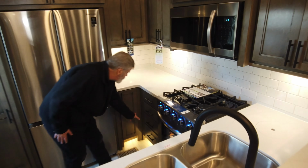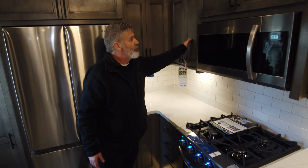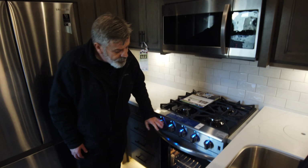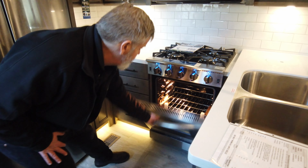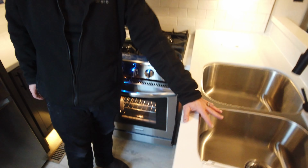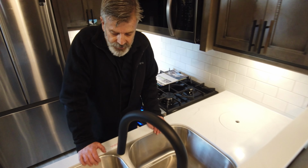Moving over here, you've got tons of drawers right here. More storage, storage, storage. Got a nice, great big microwave oven here. Moving down here, you've got a gigantic oven. Look how big that thing is. I like these little lights, how they've just kind of finished that off as well. You've also got a dishwasher right here. Got a nice big sink so you can put some really good dishes in here.